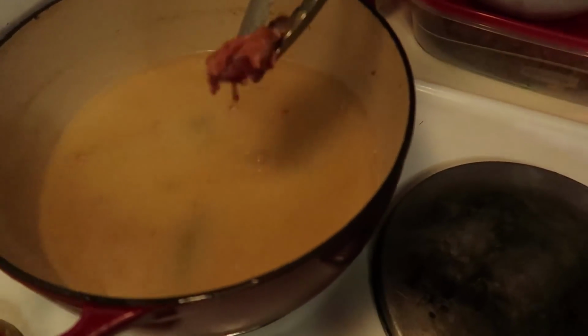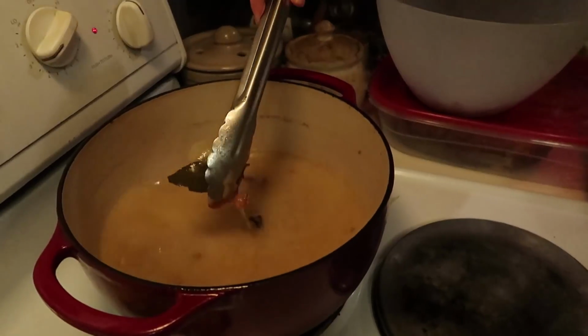So now I'm going to remove that bone. When I do the pork neck bone method, I usually will sit there and pick all the meat off the pork neck bone, but I'm not going to do that with this because I don't really want ham in my soup. I just wanted the good flavor of the broth to be a nice pork broth. And so I'm removing the bone, and I'm removing little scraps of meat.